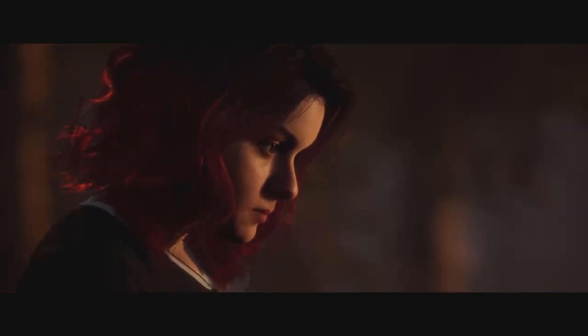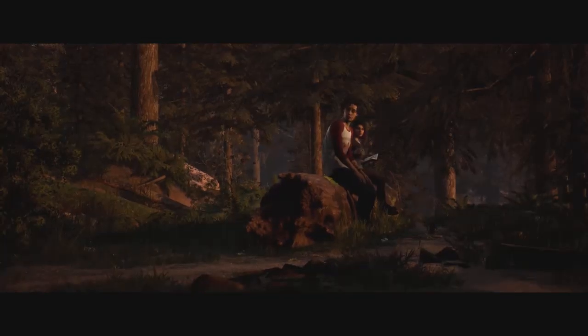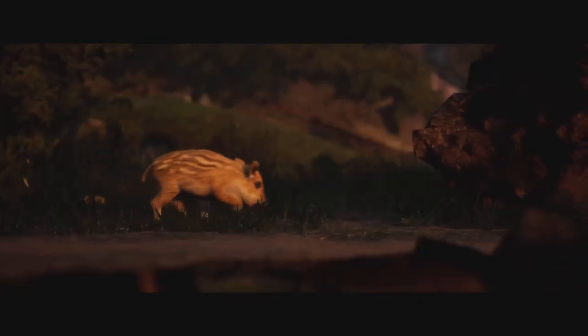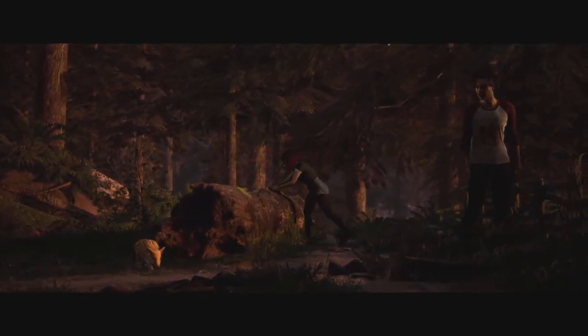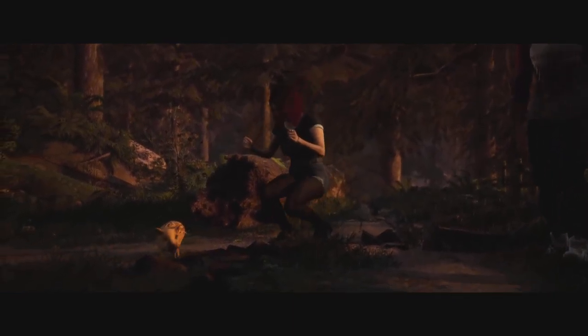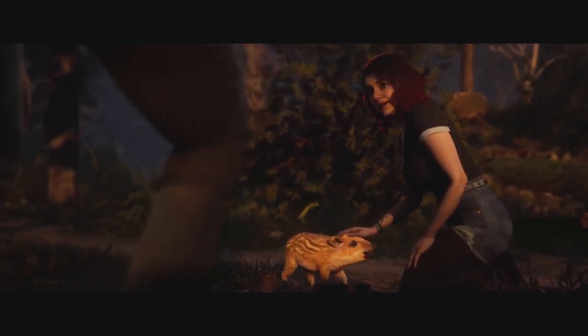And sit a little closer. Did you hear that? It's probably nothing. No, listen. Oh, there's something there. Sounds like a little pig. Yep. Look! It's so tiny. Oh my god, he's so cute.